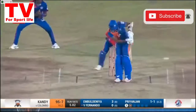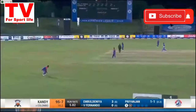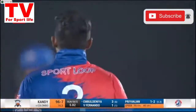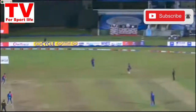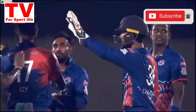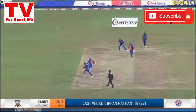Priyanjan continues. New batsman, Vishwa Fernando, one of the 3 changes to this Kandy Tuskers team today. Well, he's there because Irfan Pathan was done by a bit of off spin from Hasan Priyanjan. He was looking to come down the pitch. Priyanjan just shortening his length, and eventually a fairly simple chance to the man at point. But Vishwa Fernando.